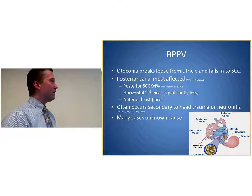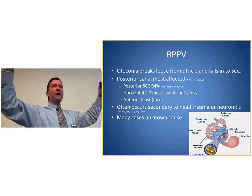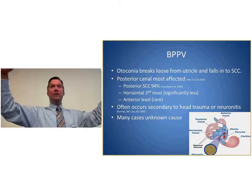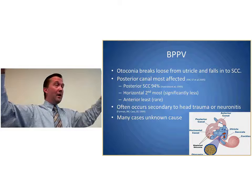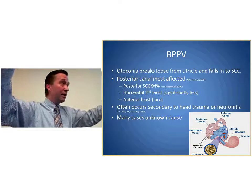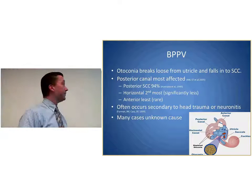And the horizontal canals, the way they're oriented, are about 30 degrees off plane from parallel with the floor. So it's going to make sense when we start talking about the roll test. Okay, the roll test, how we want to bring the canals down about 20 degrees. Well, it's basically just to get the horizontal canals into the proper plane when we're moving their head.